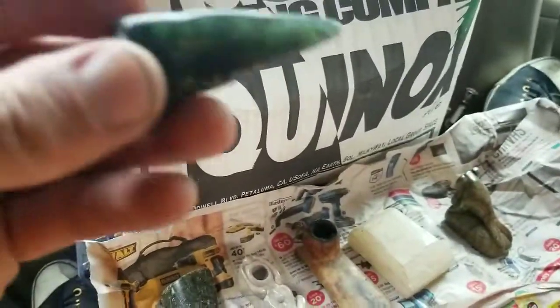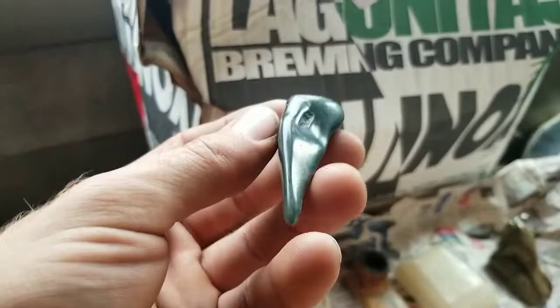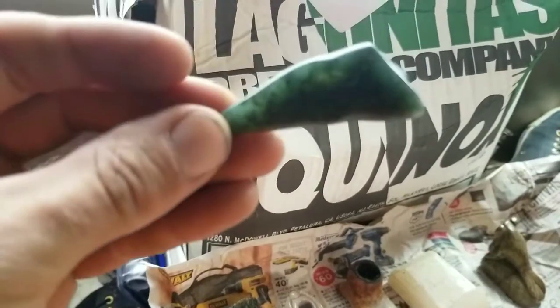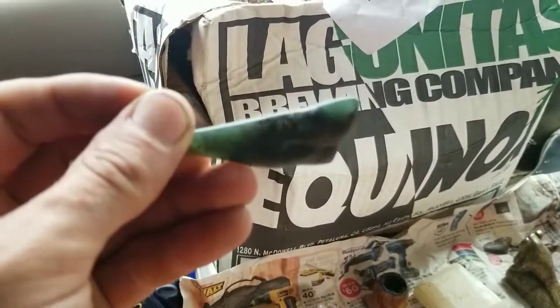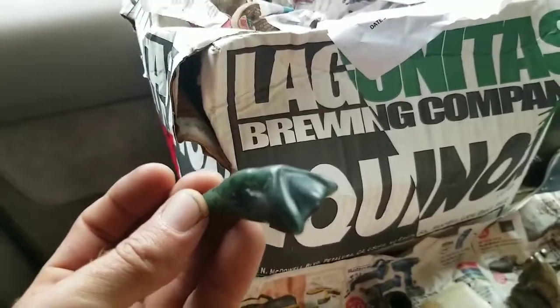This is Northern BC jade, this beak. This is a crow's beak I carved. Don't ask me why. It was just pure artistry. I saw a crow's beak in the stone and I carved it. So, yeah.